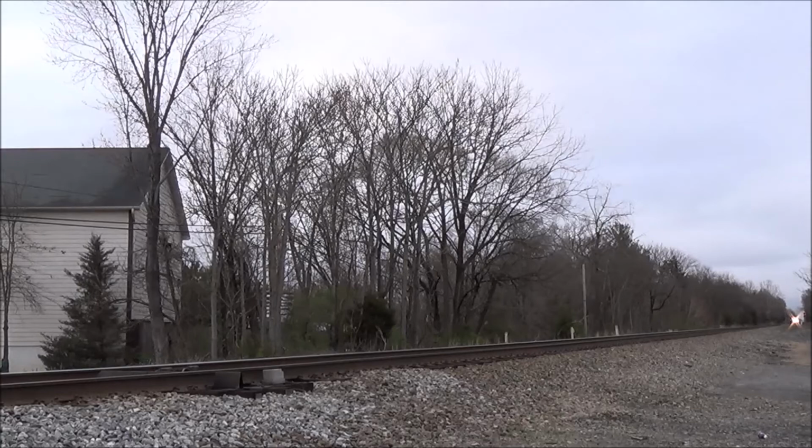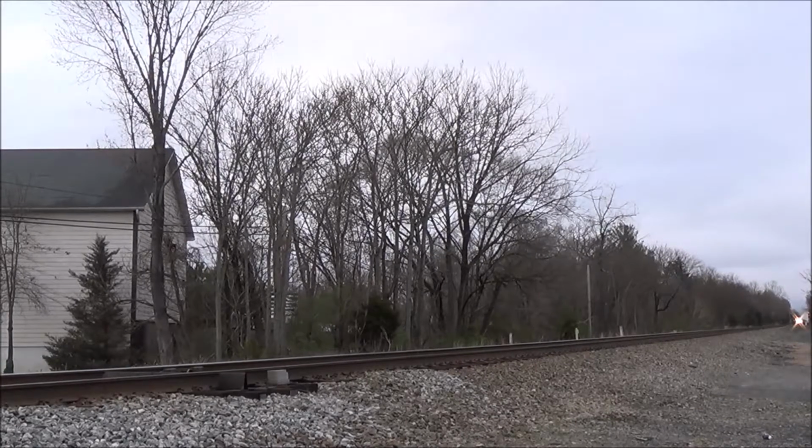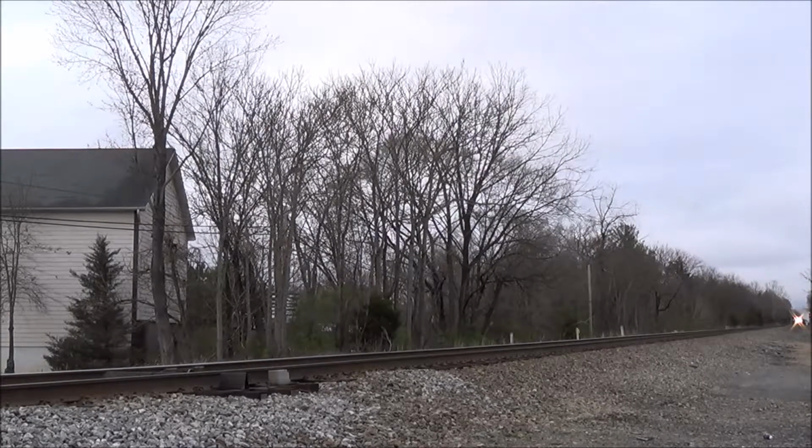As soon as NS24Q crossed over, Amtrak 15 came screaming southbound with a good engineer buddy of mine as he takes the Northeast Regional Train number 147 southbound to Roanoke. Only 15 minutes late, with nothing but a clear signal ahead, Amtrak 15's speed will be 79 miles an hour pretty much the whole way.